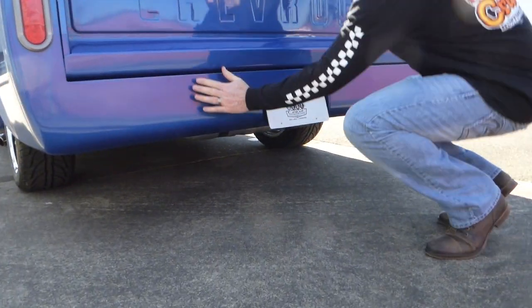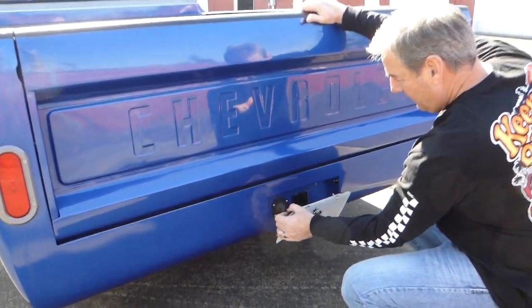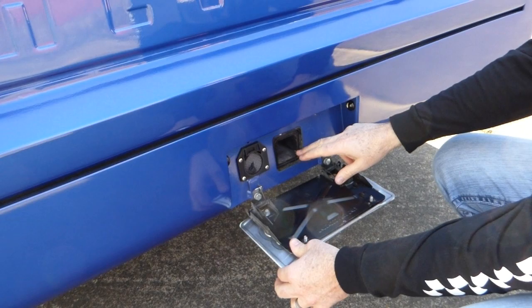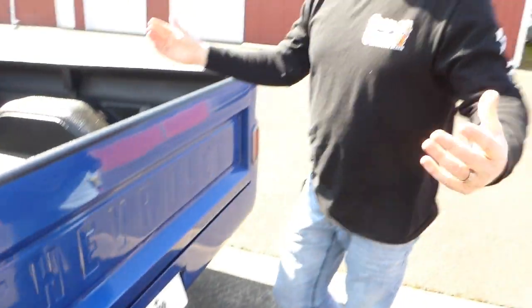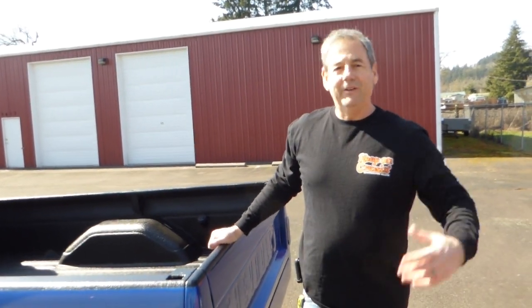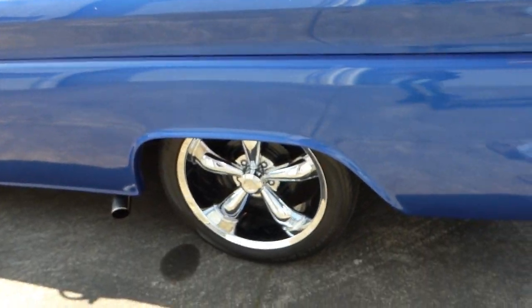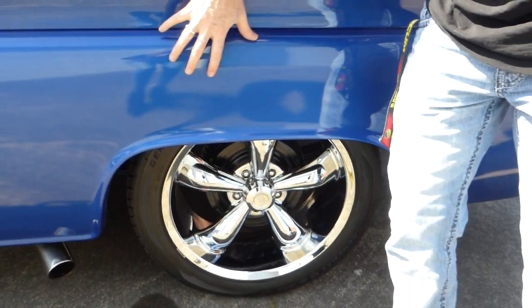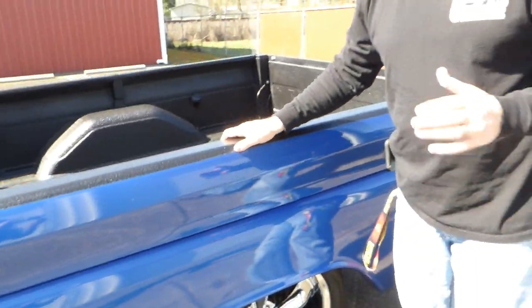Back here you have this roll pan, so you're bumperless back here, and check it out. You've got a hidden hitch, and that's for your wiring. So if you wanted to pull an ATV, or a little trailer or something, a vintage trailer, what have you, this truck will do it. Very nice. Clean, long, nice bed, clean metal. No rust. No rust in this truck.